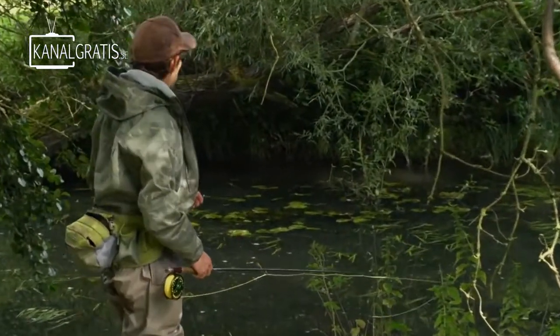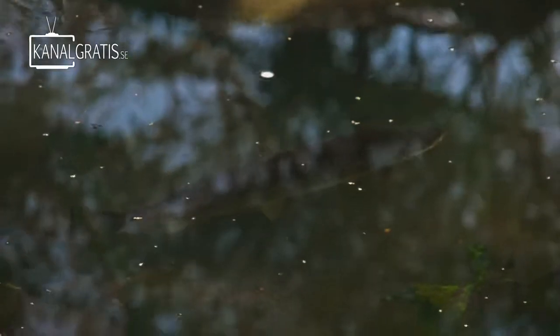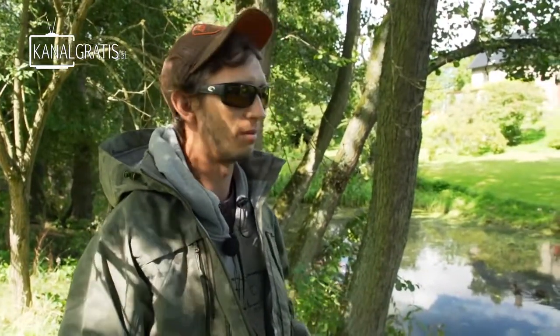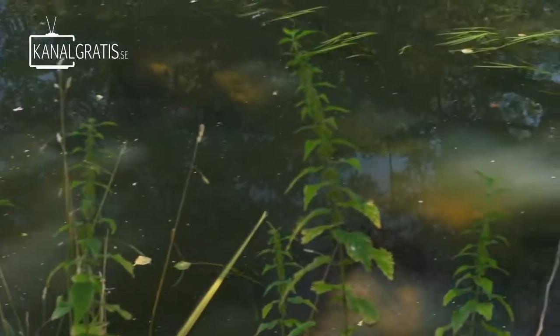Okay, so now we have found a fish here. Gonna give it a go, but we're extremely exposed and it's quite difficult to get down, but we'll give it a go. Oh, there it went. Well, yeah, these fish are so extremely easy to spook. Just took off. I don't know whether it was the ducks or it was us or something else, but well, hey, it's back. There it is.